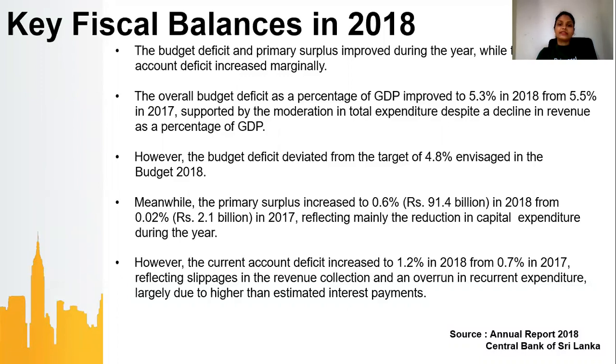Meanwhile, the primary surplus increased to 0.6%, rupees 91.4 billion in 2018 from 0.02%, rupees 2.1 billion in 2017, reflecting mainly the reduction in capital expenditure during the year. However, the current account deficit increased to 1.2% in 2018 from 0.7% in 2017, reflecting slippages in revenue collection and an overrun in recurrent expenditure, largely due to higher than estimated interest payments.